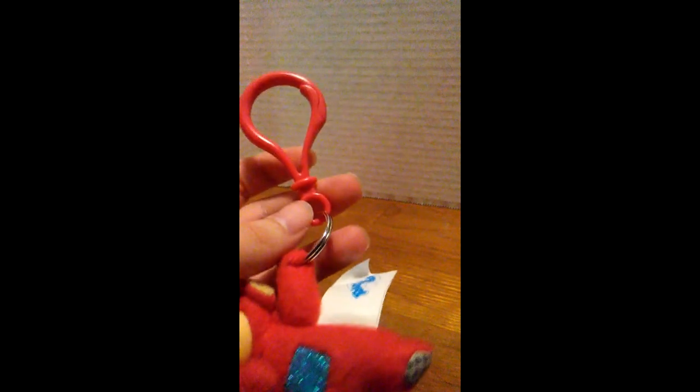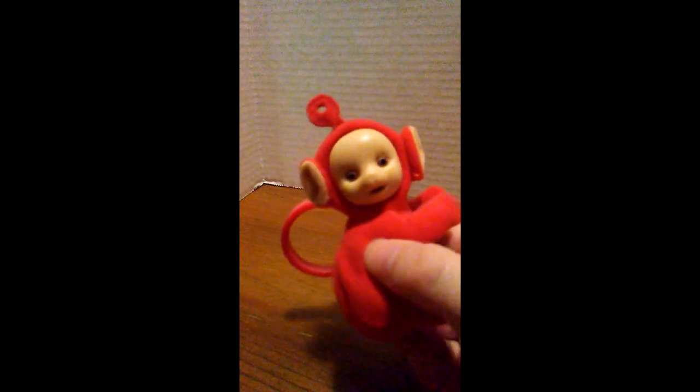Alright, so here's a little Po keychain. That would explain all the keychain things you saw earlier. I remember these break easily because I tried using one of them and it broke, so I don't use them as keychains. Alright, let's see, here is another Po. This was an old McDonald's toy, and it opens, the hands move, and you could put it on your finger like that.